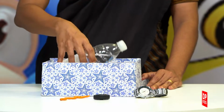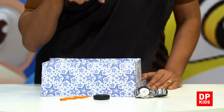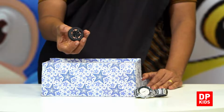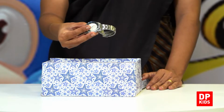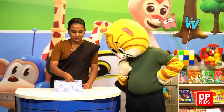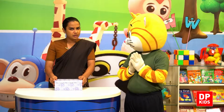So we'll put this inside. Kitty. Shall we take the worm? Worm. We'll put it inside. Right. W for worm. Then again, wheel. Then here we have the watch. Yes. W for watch. We'll put it inside. And we'll close the magic box. Are we ready to learn more words?